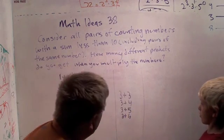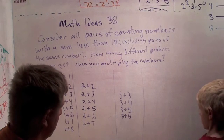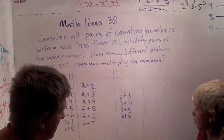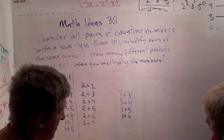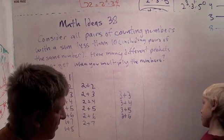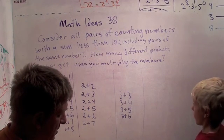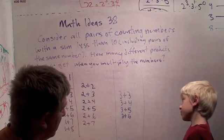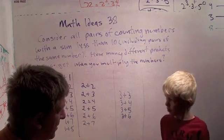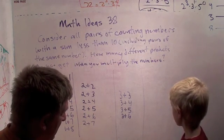Okay. What number do we go to next? 4s. Okay, what are we going to start with? What are we going to start with for our 4 pluses? 4 plus 2. Okay, let's see. Do we already have a 4 plus 2 hiding around somewhere? What about right here? Oh, yeah. Okay. Do we have any 4 plus 3s hiding anywhere? I don't think so.